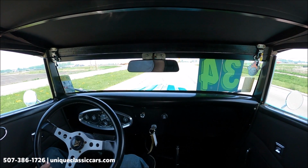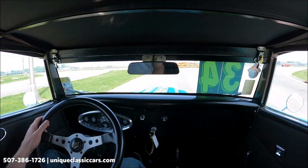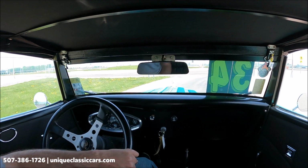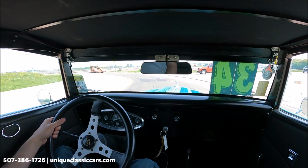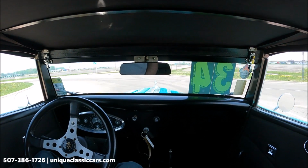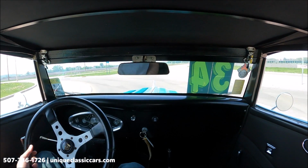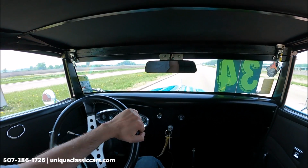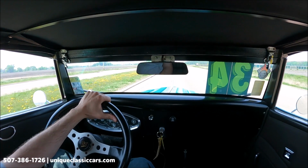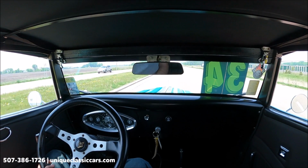Now we do have the top up, and there is door glass in the windows. They will help if it's going to be wet outside, but there is some air that flows around them, so you may hear that. This car corners very well. It doesn't lean very much. Power windows. What a great looking car. The fenders and the color, the style of this car is amazing.